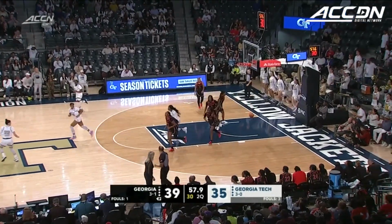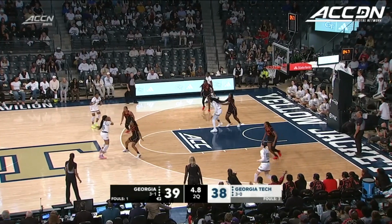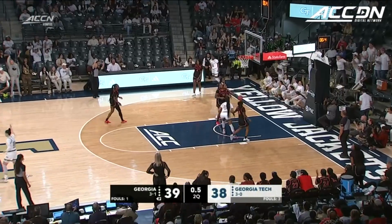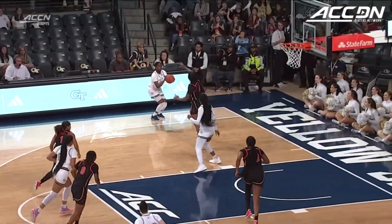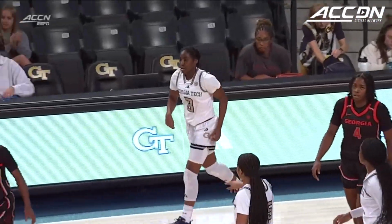That ends the run, that 10-0 run. Dunn. Clock winding down. The three is good. Dani Carnegie with 13 points. And then to end the half, Dani Carnegie knocking down a big three for Georgia Tech.